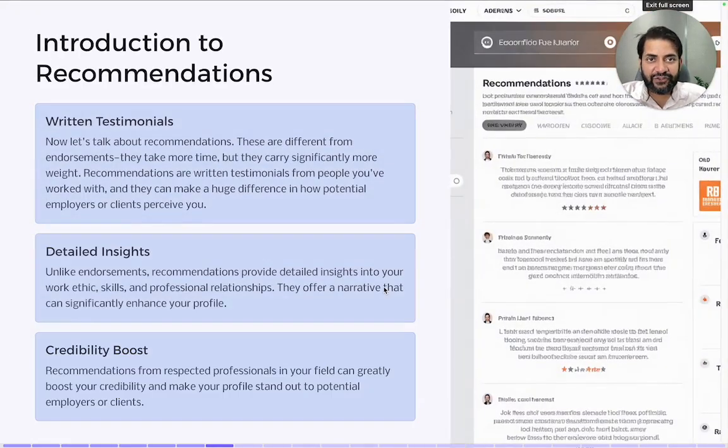Next is recommendations. Now, endorsements are different, recommendations are very different. They take more time, but they can carry significantly more weight. Endorsement is like going to the skill and simply clicking on that button like we just saw, but getting recommendations is not easy.